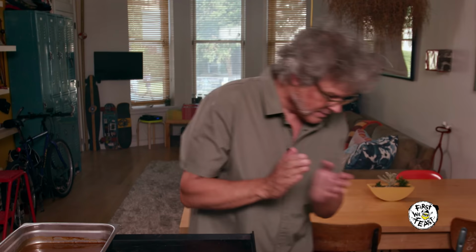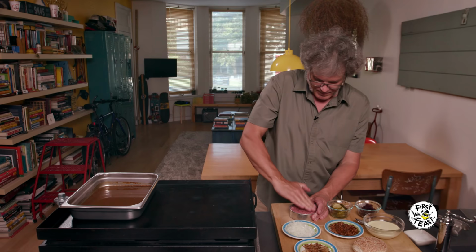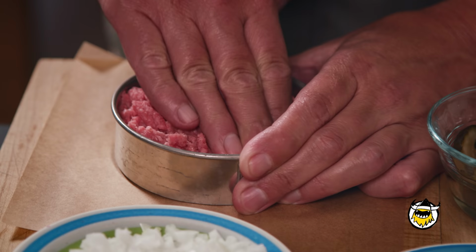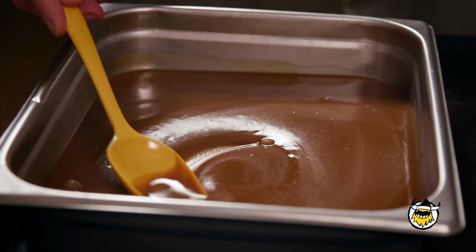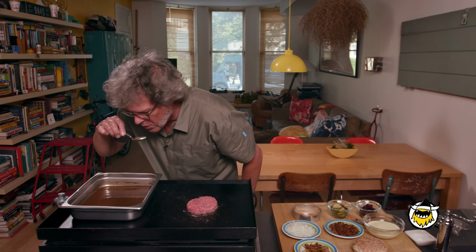First, I'm gonna make a patty. The Bøfsandwich is not a thin smashed patty. They actually use sort of thick patties. One of the most important ingredients, though, is the brown gravy. You gotta get that right. This is a brown pork gravy that I made from pork stock and pork fat. Oh, that's good. Mmm, good gravy. Flipping.